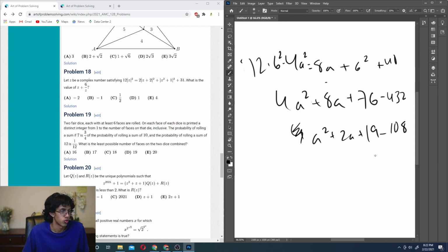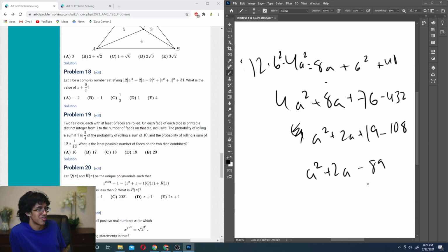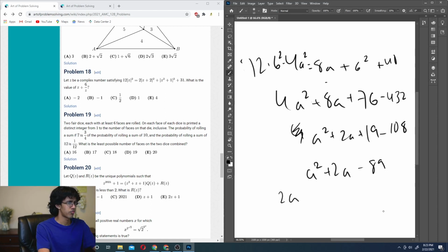So 19 minus 108. Why is it so hard? I don't like subtracting. Okay, so 89. So essentially we got a squared plus 2a plus 89. Is 89 prime? Wait, 89 is prime, is it not? Which means that can't be right.